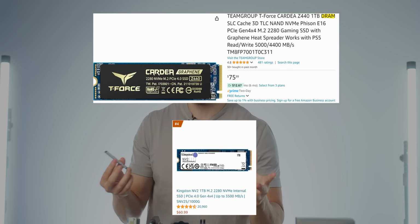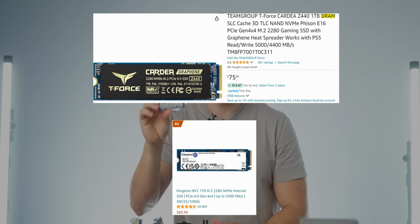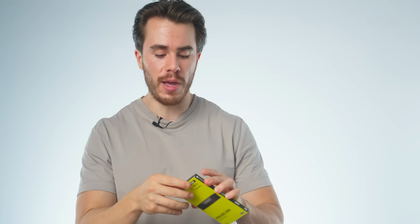So for literally only like $10 to $15 more, you can get an SSD with a DRAM controller. And I feel like a lot of people still think this thing's okay because it has fast read and write speeds, but that shouldn't hide the fact that it doesn't have a DRAM controller, which for a gaming PC, for a boot drive, it absolutely needs one, in my opinion.